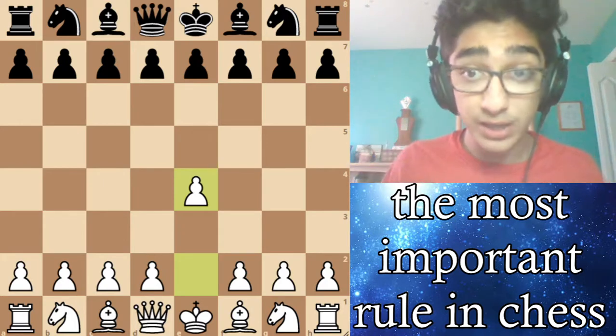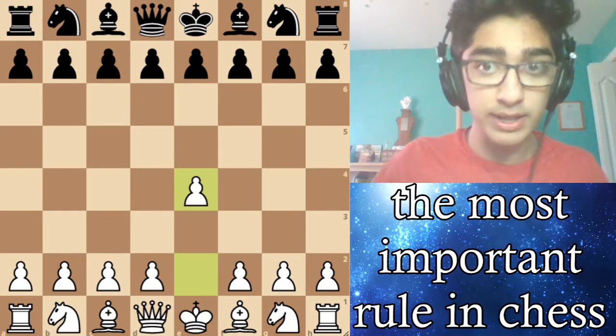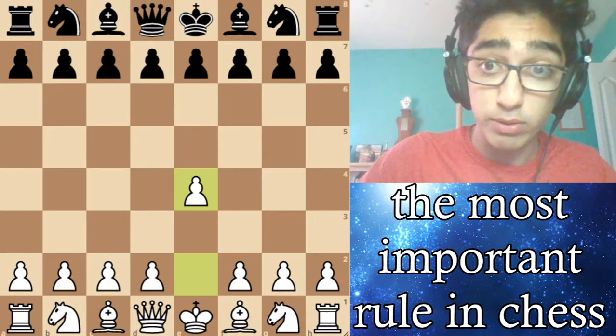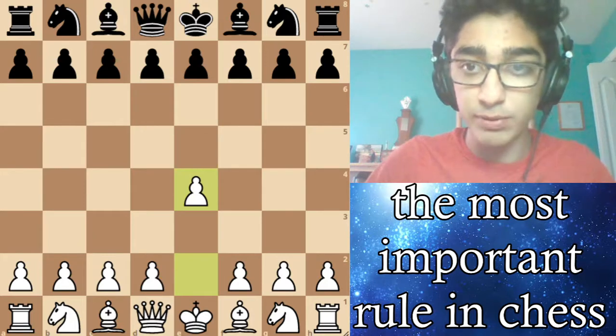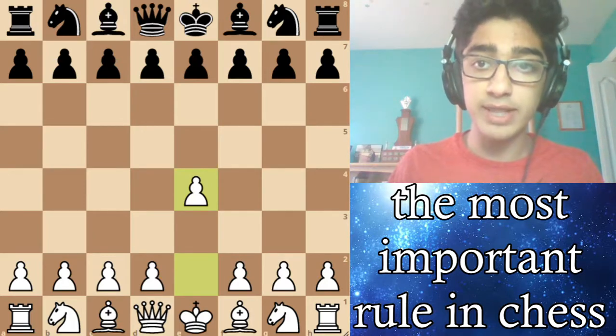I often recommend beginners to basically play the slowest time control possible so that they can spend like a minute checking, is my move going to hang a piece? Has my opponent's move hung a piece? Are any of my pieces hanging on this move, on the last move that I can now save on this move?